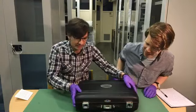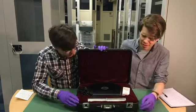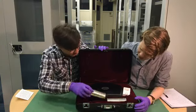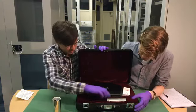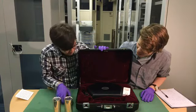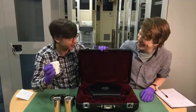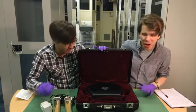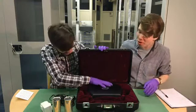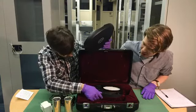So if we open this up, it's obviously a fairly impressive looking thing in here. We've got a very nice velvet lining. Metal cans. Got some cables. Power adapter. I'm not going to be plugging this in because I don't want to electrocute you. It would make good viewing though. I'm sure more people would share it. But and then this is the object itself.